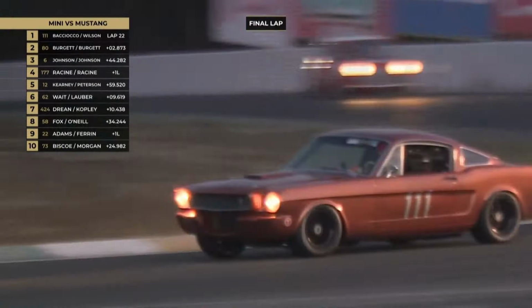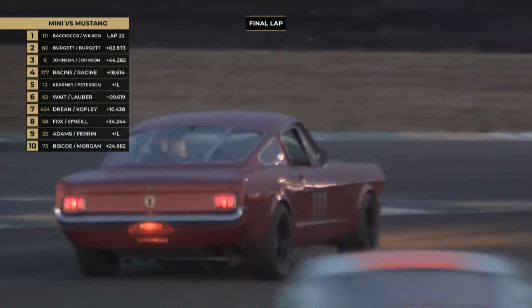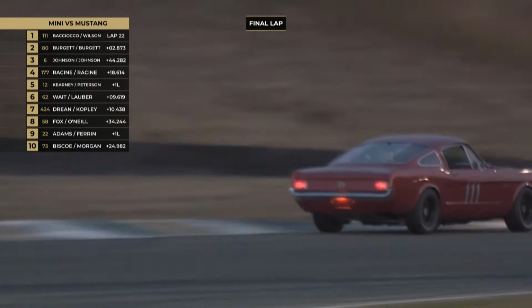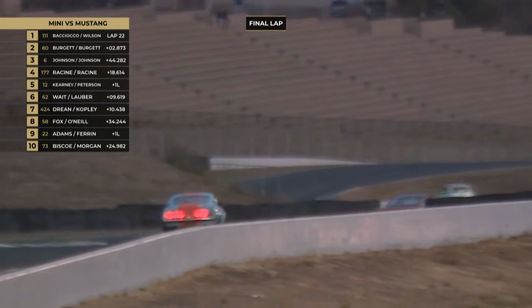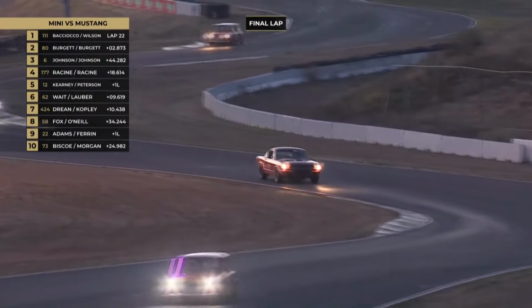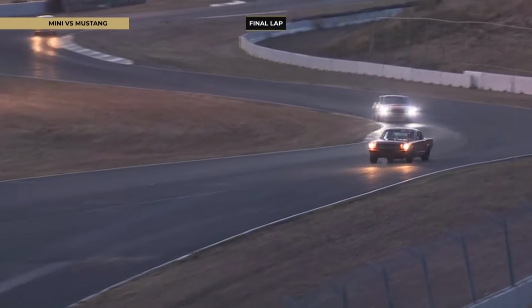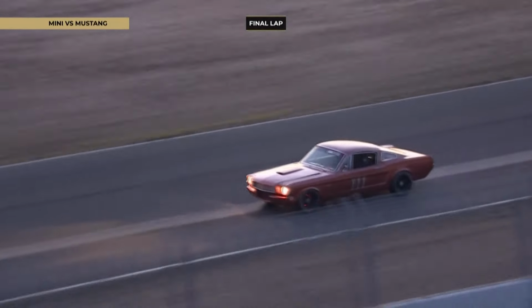There he is. Final lap, then, of the final race, Group 10, on what has been a fantastic weekend. He's done it again, 12 months since he last won the Mini versus Mustangs. Mike Bacciocco and Ethan Wilson at the wheel. The second stint is going to do it. Got a bit of traffic, though. Give the fans some excitement in the dying stages.